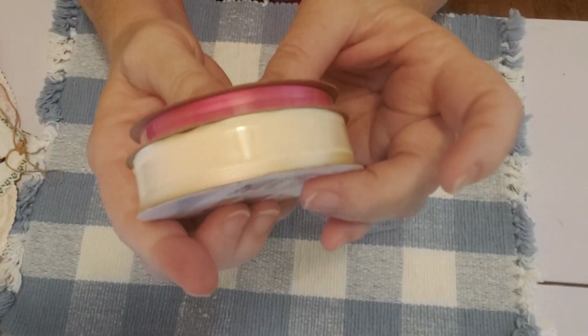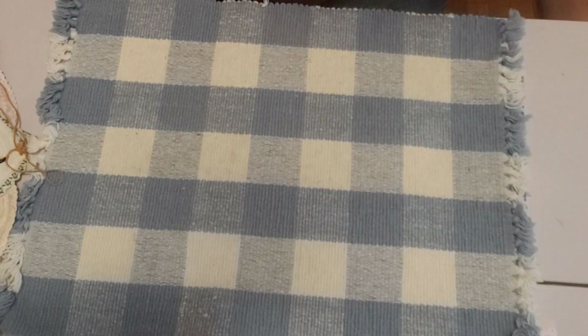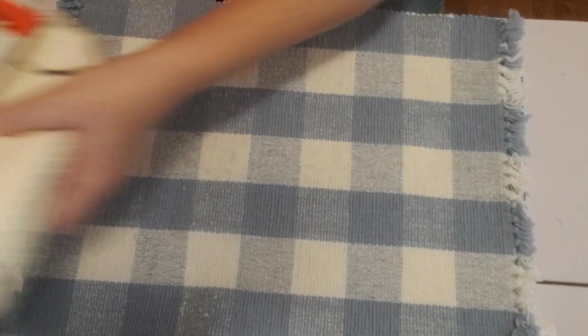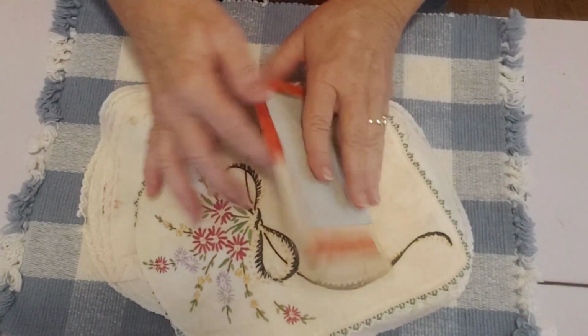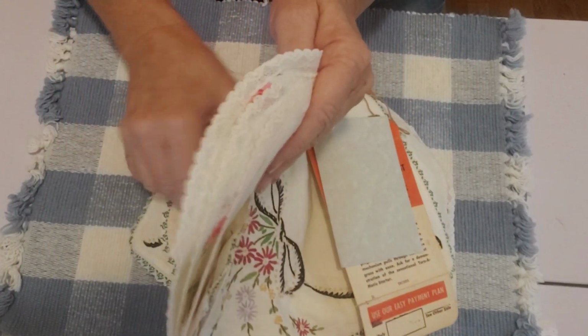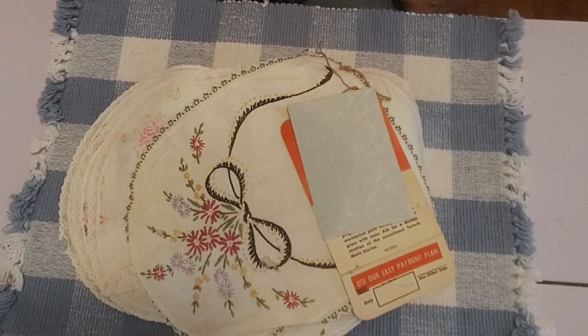So I know I went through those pretty quick. I just didn't want the video to be too long. Plus, if you want to go to Walmart and see if your Walmart is clearing out their trims, I don't know if it's just mine or if they're all clearing out their trims, but maybe you might find some at your Walmart.